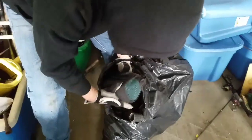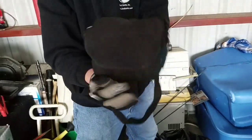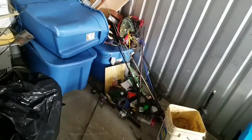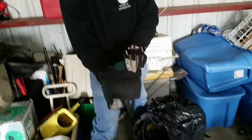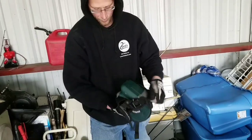Let's see what else is in here. What the heck is this? Want to take a guess? I felt it, so I know what it is. You want to feel it? I don't know, but it's a fighting machine. It's a Polaroid camera. Nice. Everyone likes the old Polaroids.